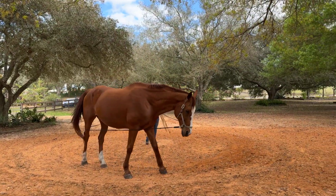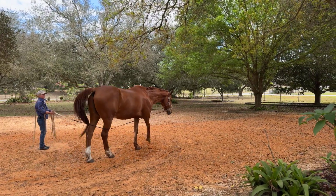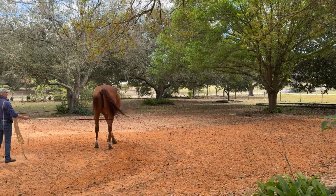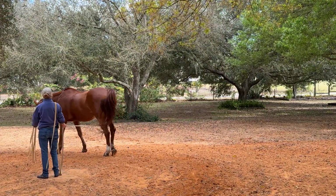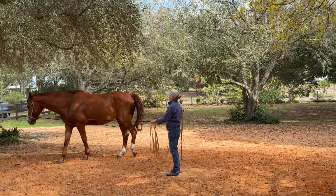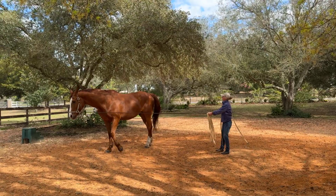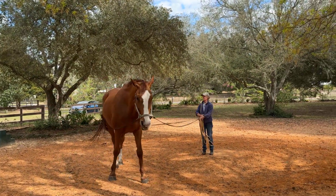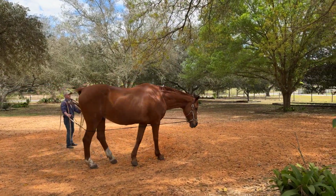This is his Pilates class. This is his yoga class. This is physical change in the muscling through his body and in the use of his legs. But while he's still tracking a bit sideways or with an outside bend, I think it's a good example of seeing they don't have to bend the spine like a banana in order to track a circle. It feels a little bit more like a forward moving turn on the haunches, right?